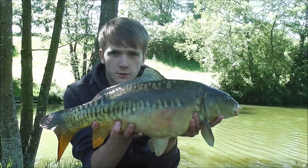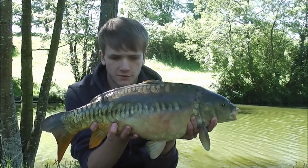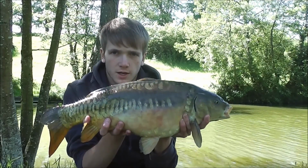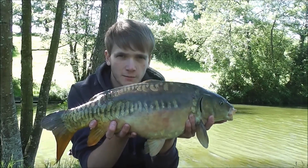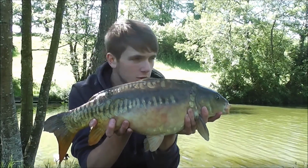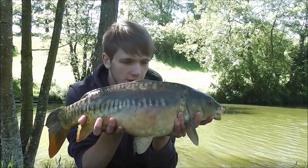Right then, there we go, fish number two. Caught off the surface again. It's another small little stocky. This one's a little bit bigger, maybe pushing 5 pound. But yeah, there's definitely some bigger fish in the swim. I saw a really nice mirror cruising around in the margins. Looked at least upper double. But he wasn't really interested.